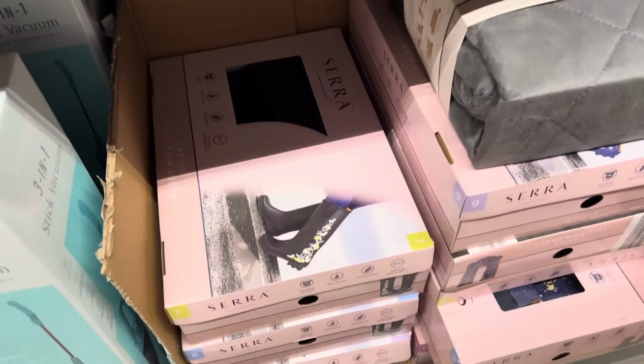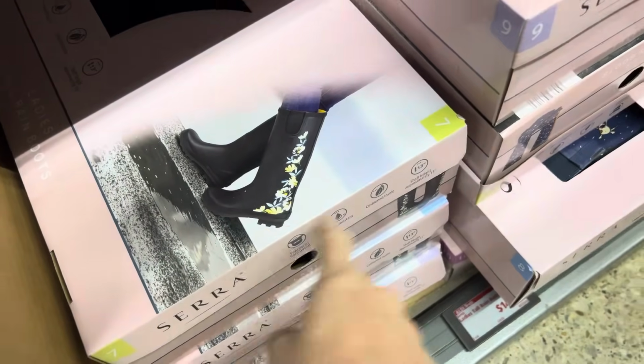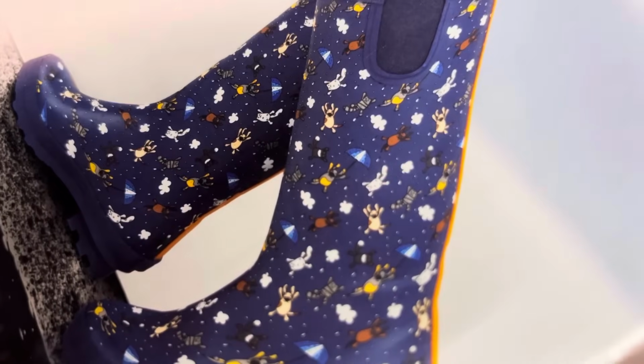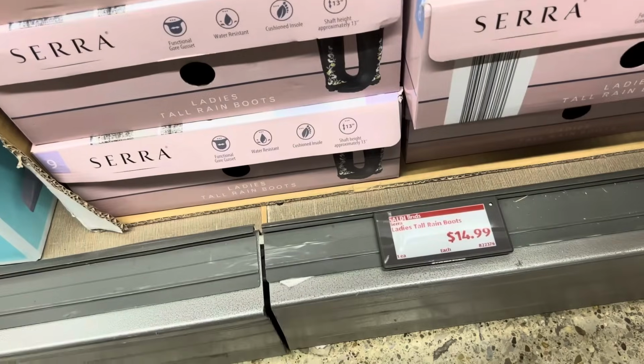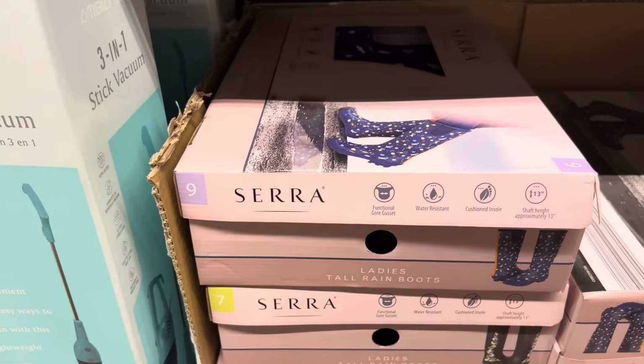Nice. Ladies tall rain boots are in. Okay, so these have some flowers on the side. Pretty. You can also get ones with cats, I think. Let's get really close. Does it look like it's raining cats and dogs? That's what it is. Oh my. That is so funny. Why do I love that so much? $14.99 for those.